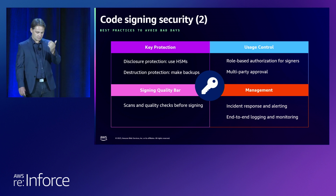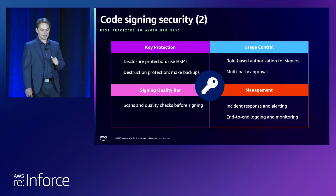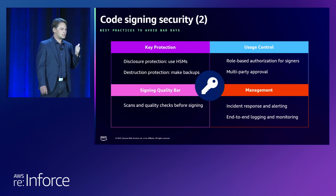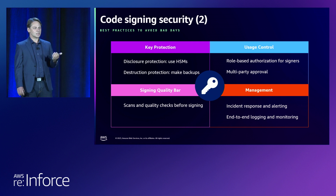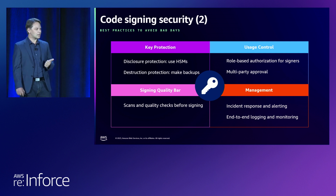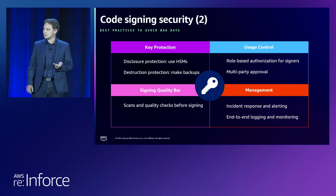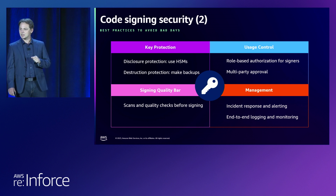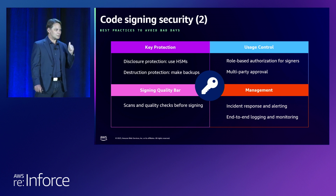Another best practice, signing quality bar, putting some scans and checks in the pipeline before signing. If your organization has a release management process and has some criteria for what files can be released, this is a convenient enforcement point, because after signing, the files can walk out the door. Finally, ensure you have logging and monitoring, having a durable log of what file was signed at what time, with which keys, by whom, can be useful for audit and compliance. And it can also be really helpful in incident response when your organization's name shows up in newspaper headlines like we saw on the previous slide.